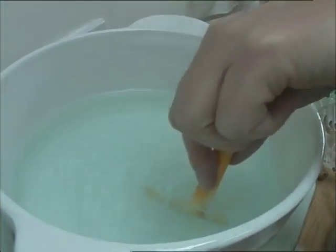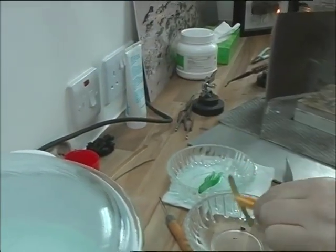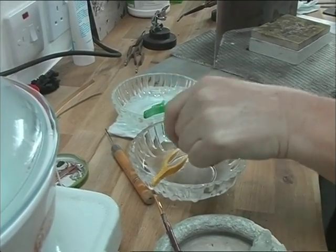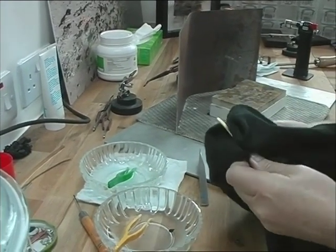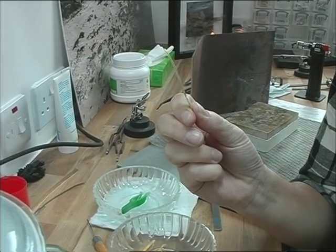Okay, so I'm just going to get your gold piece of sliver out of the pickling and put it into the water just to clean off the pickling so it doesn't go all over your fingers because it is an acid. So you can touch that straight away. It's cool enough. We'll dry it off, and then the next stage is to put it onto the ring mandrel to form it into a ring.